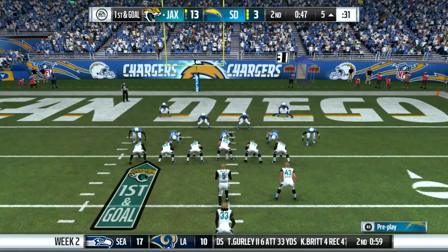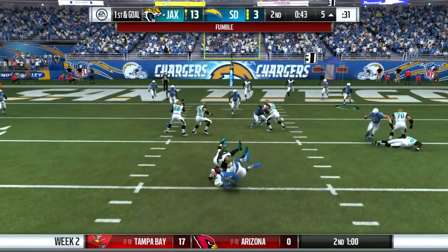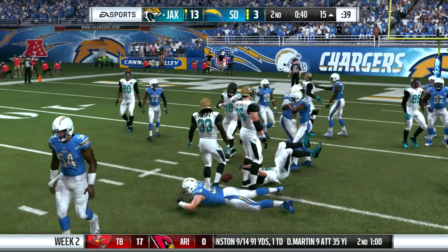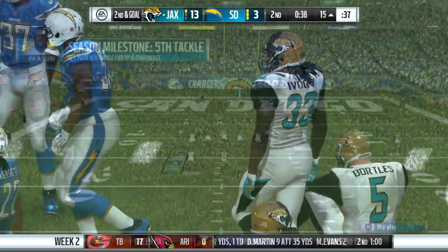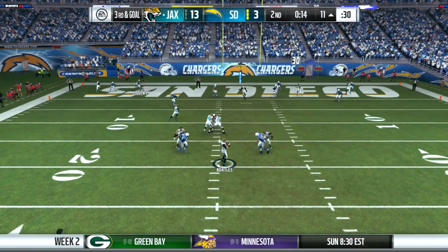Can San Diego defend the end zone again? 1st and goal. Bortles hit. That ball's out. Still loose and recovered by Chris Ivory. These quarterbacks having a tough time hanging on to the football. Jacksonville backed up, 3rd and goal.